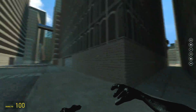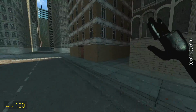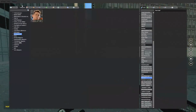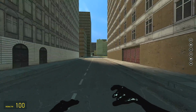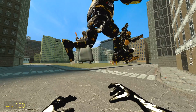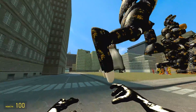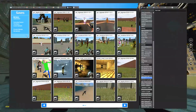I'm scared. All right. Let's see if... I don't know if there's another button bind to this, so I think we're okay. I wonder what happens if we freeze them at this size. Which reminds me, let's save this before this accidentally breaks the game. Dude, look at Granny right there. I wonder if we could stop her.